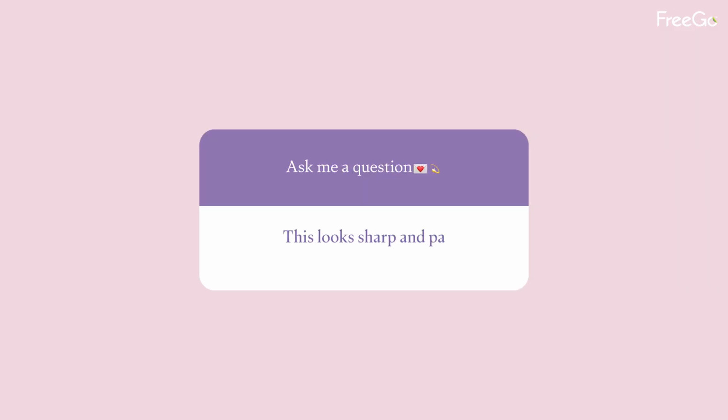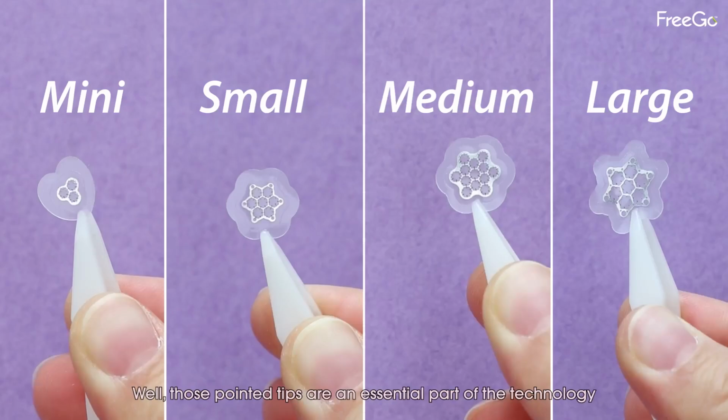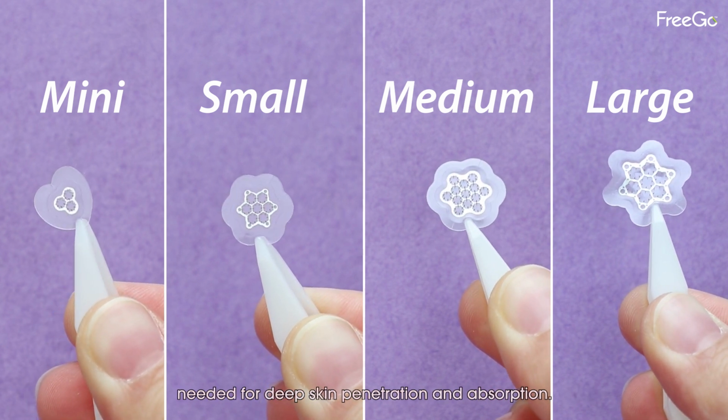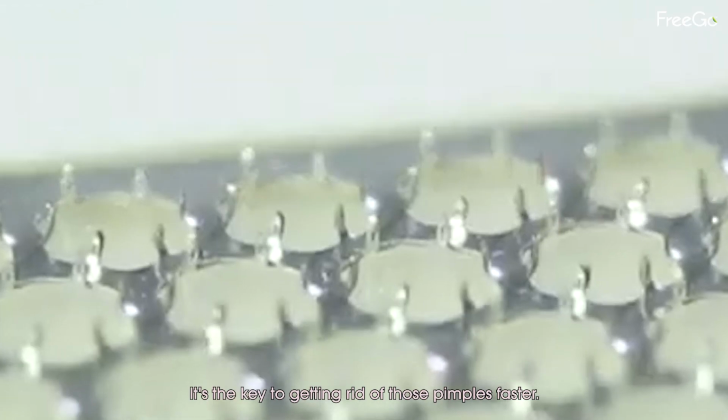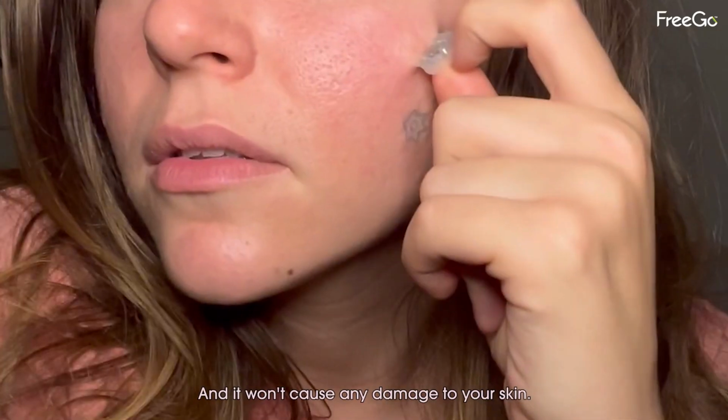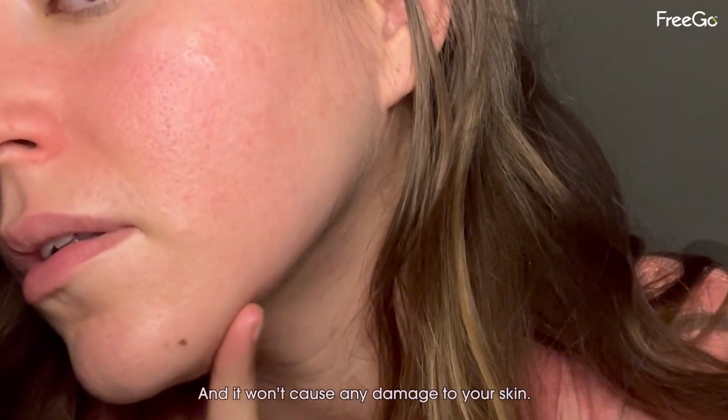This looks sharp and painful. Is it though? Could it harm my skin? Well, those pointed tips are an essential part of the technology needed for deep skin penetration and absorption. It's the key to getting rid of those pimples faster. But fear not, it doesn't hurt and it won't cause any damage to your skin.